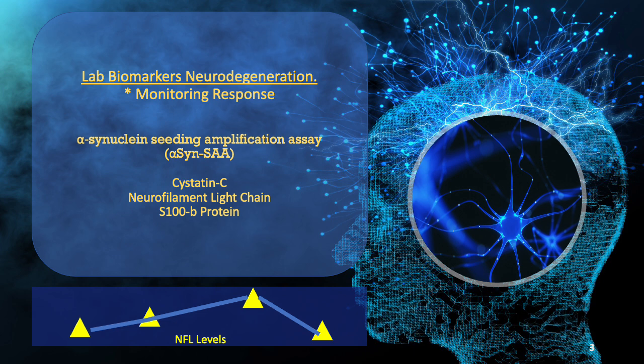Cystatin C, commonly used to monitor kidney disease, neurofilament light chain or NFL, and S100B protein. Each of these biomarkers offers valuable insights into the progression of neurodegeneration and can assist in evaluating the effectiveness of treatments designed to promote neurogenesis. By keeping an eye on these biomarkers over time, healthcare professionals can gain a deeper understanding of the disease's progression and make well-informed decisions about patient care.